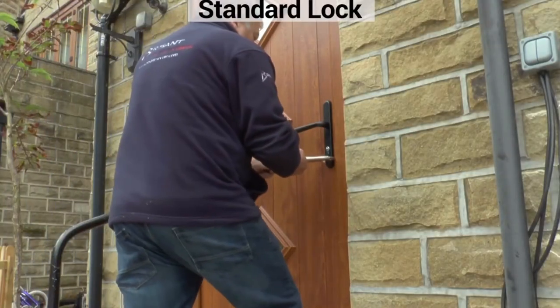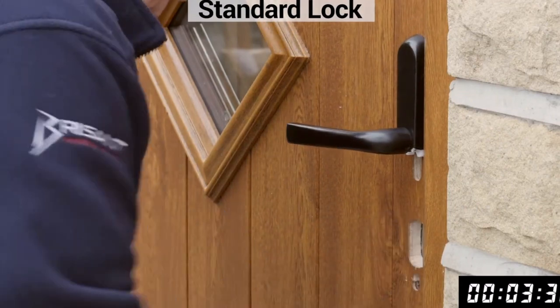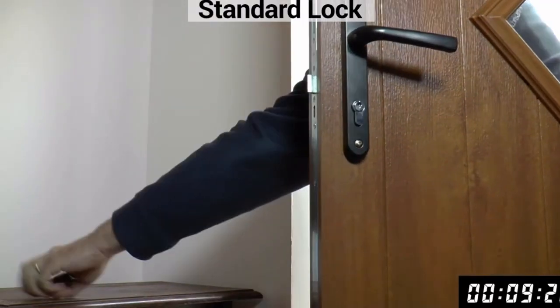Hi, I'm Dave. Hello, Dave. Research tells us that criminals don't pick locks, even though almost every lock can be picked. I'm going to show you why that is. There you go, we see a door with a normal lock, snapped and opened in just 9 seconds. Same thing. This next film shows a new Ultion 3-star plus lock being picked.